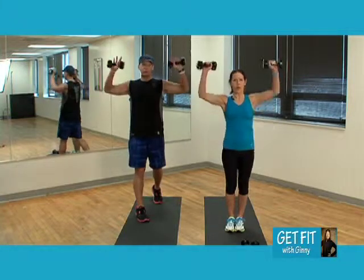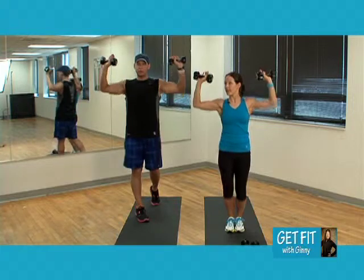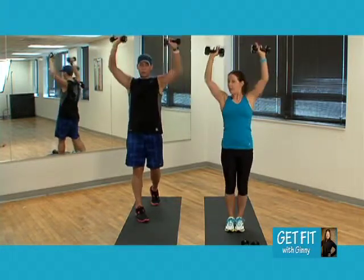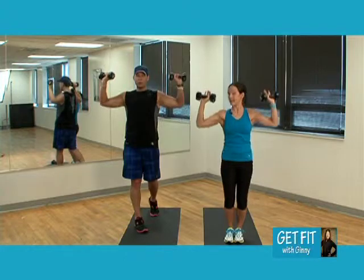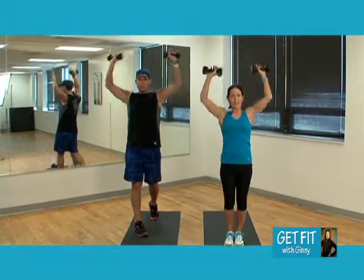So we come up to the goalpost position, elbows in line with your shoulders, and you're going to press up and come back down. Do not let those elbows drop below the level of your shoulders. Keep them up and down. Don't clang your weights together at the top. Keep them a little bit separated.